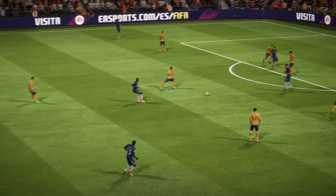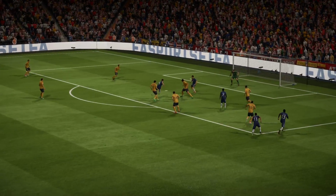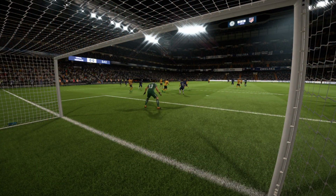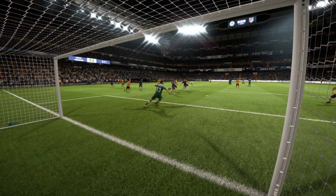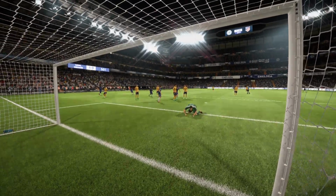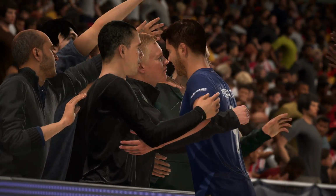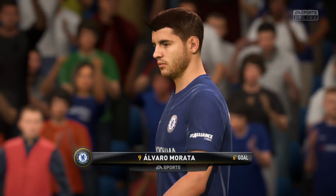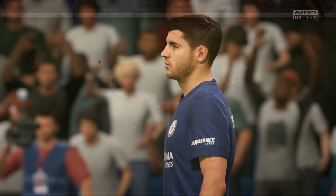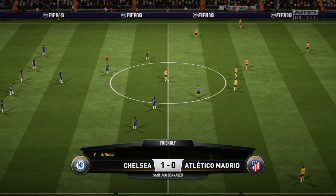He can't have scored many better than this with the bend he's imparted onto the ball. Well, give him credit. You could see exactly what he set out to do there and executed it perfectly. Chelsea have the lead.